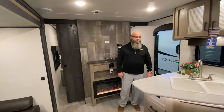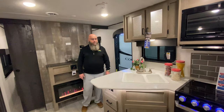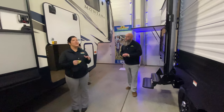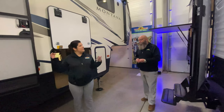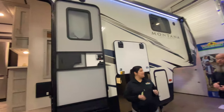All right. You ready for the next one? Sure. Where are we going? My cheat sheet says we are going to the Montana 295. Ooh, 295. All right. So we just got done with more of a family travel trailer, right? Yep. So let's show the 295, a couple's coach fifth wheel. Absolutely awesome. 34 feet long.